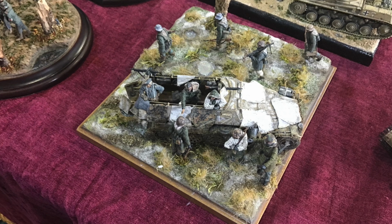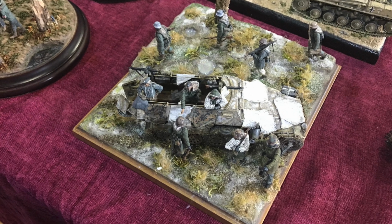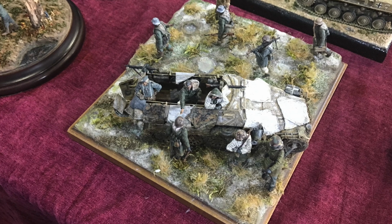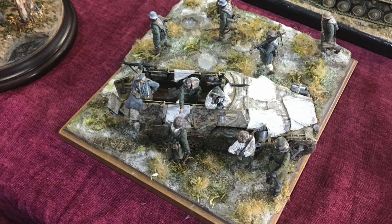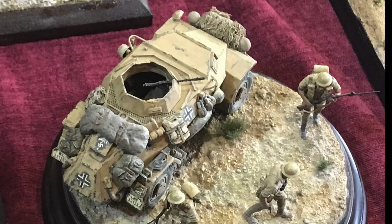Often when you see models displayed, they're sort of being displayed in anger, so I really enjoyed the fact that this vehicle was sat there with people milling around, having one of the quiet times that actually they have more often than they're in combat. So I thought it was a nice little story also.